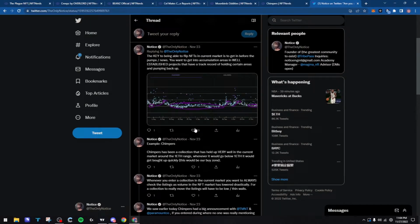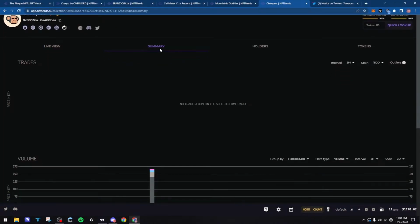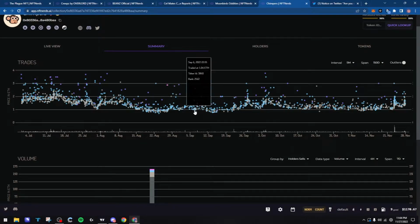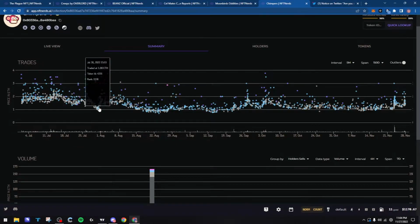I mentioned Chimpers here as another great example that showed this pattern, this trend recently. You could see here they were holding, I'll go to the longer chart here, this 1 ETH range. They dipped below it, usually got bought back up pretty fast, within the week. They did like 0.8, 0.7, got bought back up at 1 ETH. So any area near 1 ETH or under seemed like a good entry to me, from past data we've seen: bounce off 1 ETH, went under 1 ETH, got back up.